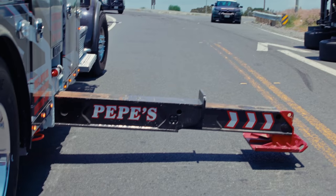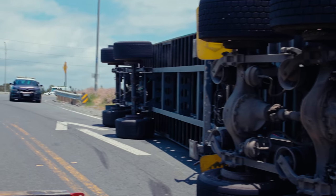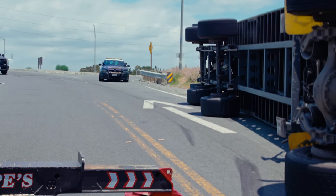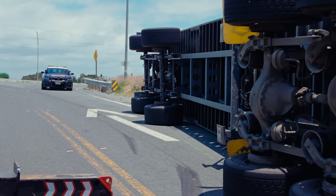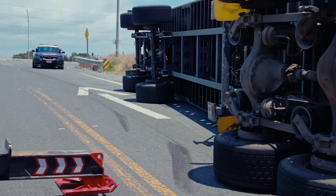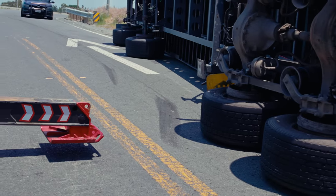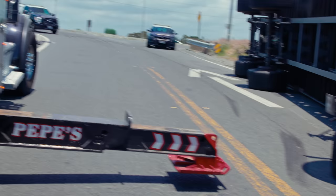All right, so if you see my outrigger here, the tires are there. The way we rig these is gonna be very clutch. So as the tractor and the container come over, they won't land on my outriggers. I'll be able to push it out into this lane, right inside of the yellow line. Just walk out my boom and do that.